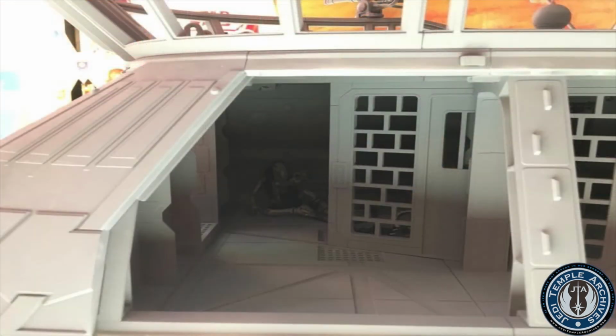There's even a jail cell that it has, and oh my gosh, that is a dead Ithorian. That's creepy. I guess Jabba doesn't really believe in spring cleaning. Oh wait, yet again, they're on a desert planet. Okay, that was a bad joke, forget that.